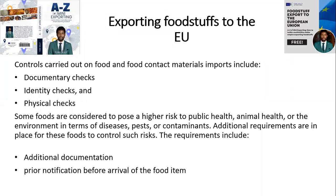So when it gets to any country in the European Union, what they do is to carry out a documentary check. They also carry out a physical check and an identity check. So your documentary check: when you give your items to your freight agent at the ports, at the airports, what they will do is, okay, let's say you are sending Gary, for instance.